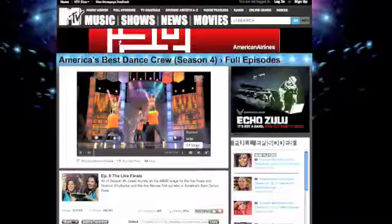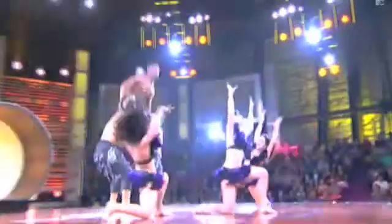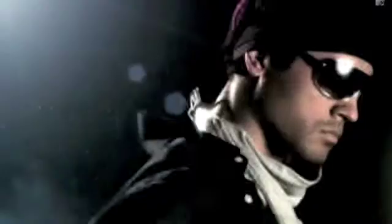Only two crews are left to battle it out for the championship. They come from different sides of the world, but Antibodies and We Are Heroes endured everything that was thrown at them. And tonight, on our 100% live season finale, one crew is taking home the title and the cash. We're about to find out who is America's best dance crew.